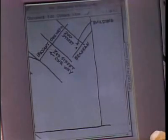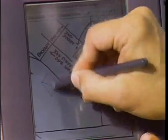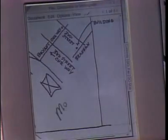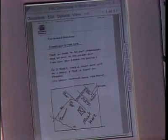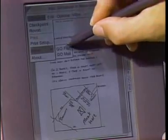Now say that I had a couple more people who wanted to attend the meeting. I can write directly on the screen and add some annotation here, like this. And then I can zoom back out if I want to see the entire screen. Now again, this just started as a regular fax that someone sent to me. Once I have any document in my EO, just like I might be able to print kinds of documents, I can send them. In this case, I'll send this via fax.